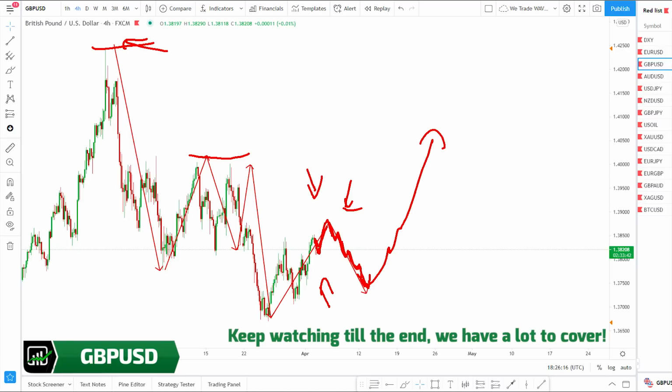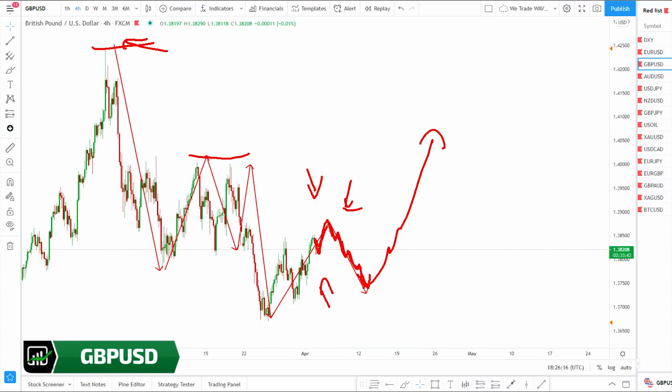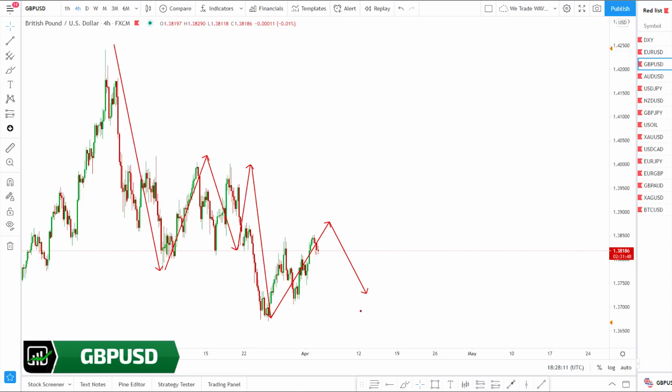If this corrective structure turns out to be the corrective structure that we are waiting for, this up move will go up to break this top, this one, and the previous daily one. Anyway, for now, we can see it going one more push up and then another down wave. Those who are scalpers, you can go for this one if you know how to go for it. We are more than happy to miss this up wave because we are focusing on this down move. After this down wave, we will update you.